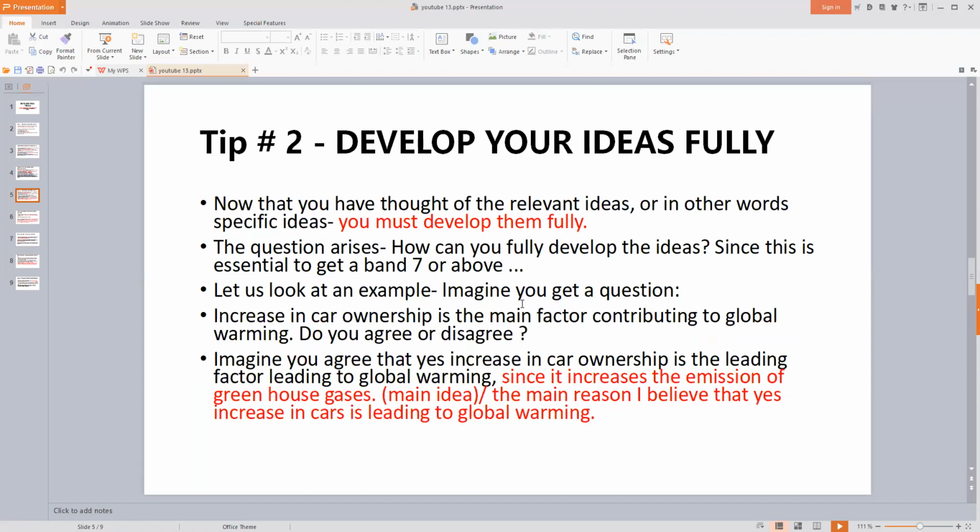Now you have to give a reason, guys. This is very important. When you say anything in the IELTS exam, you have to give a reason. So if you're agreeing with the statement, and you say that yes, increase in car ownership is the main factor that contributes to global warming, you give your reason, you give your main idea, why you say that. So let's say we say that yes, increase in car ownership is the leading factor leading to global warming since it increases the emission of greenhouse gases. This is our main reason, this is our main idea, and that is why we believe that, right?